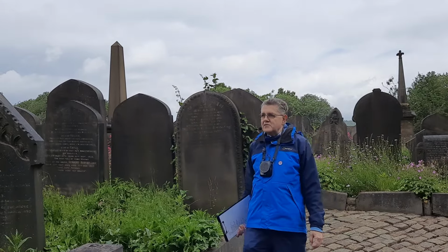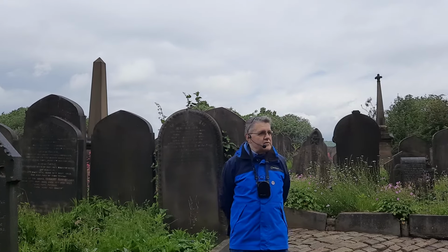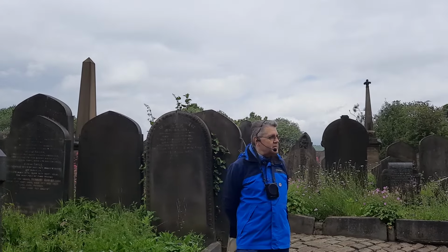Mike has some pictures to circulate. Two pictures to circulate of what the cemetery looked like before 2000, when the Friends group was founded.